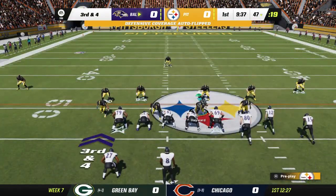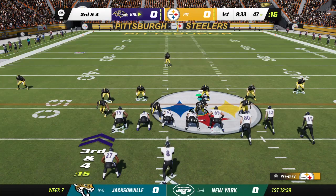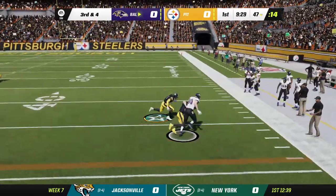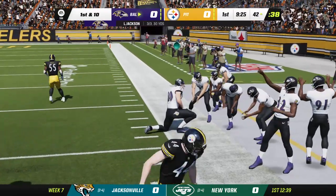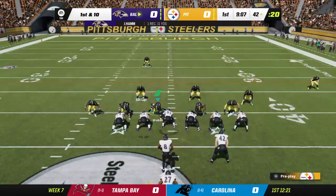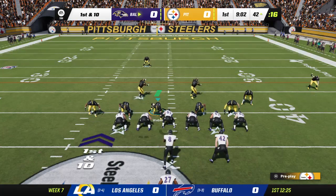And the Steelers now in the nickel here on 3rd down. Jackson from the shotgun. And taking it across midfield and just shy of the 40. The Raven passing game getting in sync. Another first down.